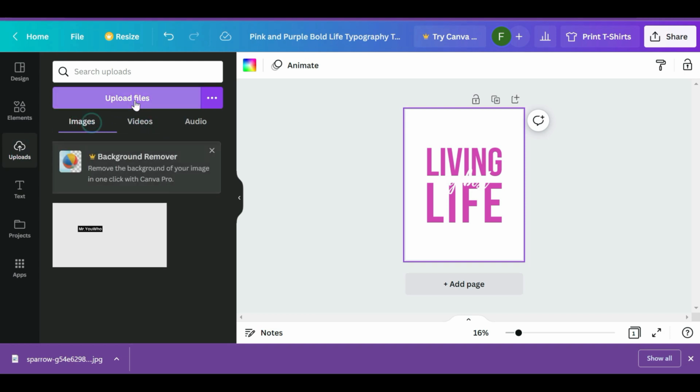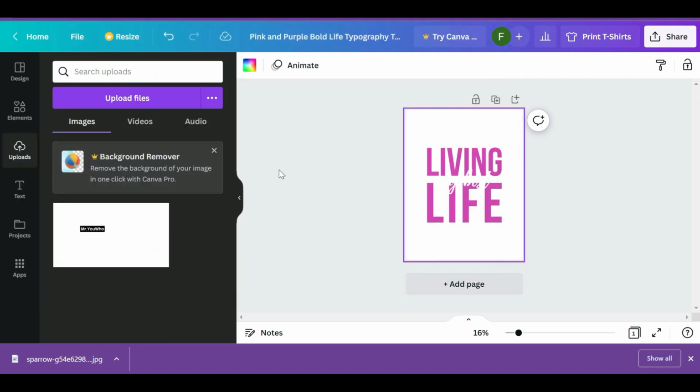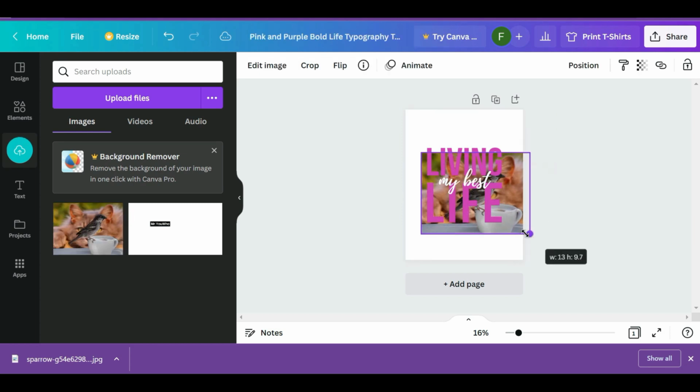So let's go to upload files. We'll go to images and we'll go to download where we just did that one. Click on there. And there is the cat with the sparrow. And we put that on the back there. And we make this a little bit bigger.